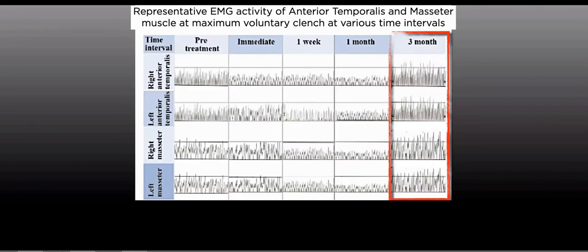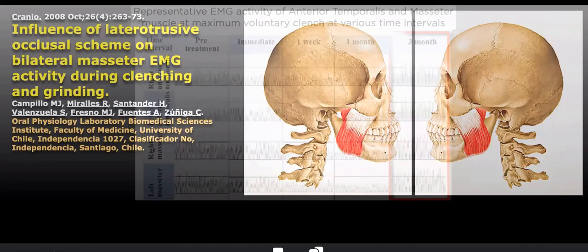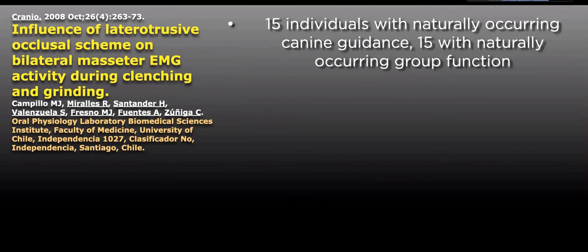Now, in terms of a really unique study, in 2008, Rodolfo Morales was part of Arturo Mans' team that worked with occlusal appliances in the 80s. He had a really unique idea. He said, well, if really the occlusion makes a difference, let's find 15 people that have naturally occurring canine guidance, 15 with naturally occurring group function.